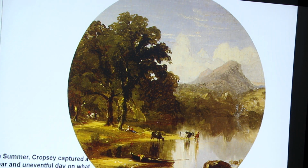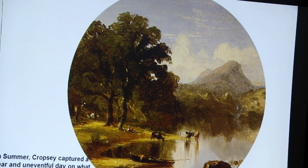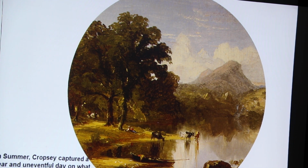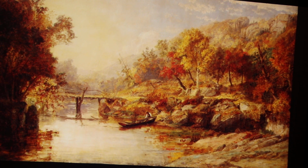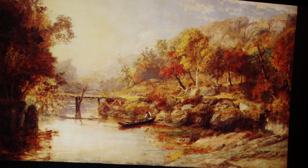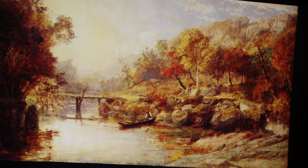Houses. They did things where they would have the summer, winter, fall, spring. This is one based on the Ramapo River by Cropsey. And the White House Historical Society, guess where this picture is and who's looking at it? Because Father's going all the offices of the White House. It was given to the White House, I think in the 1970s, by a descendant of Cropsey.